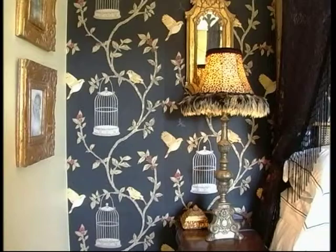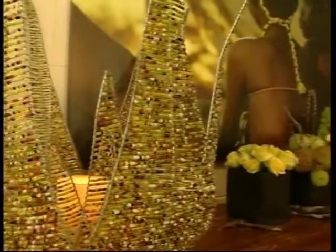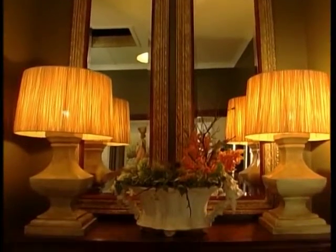Secondly, everything in the show, including the homes themselves and the services of the designers, are for sale. So whether they're in the market for a new home or if they're looking for a designer to tackle a job they have in mind, they can find everything they're looking for in one place.